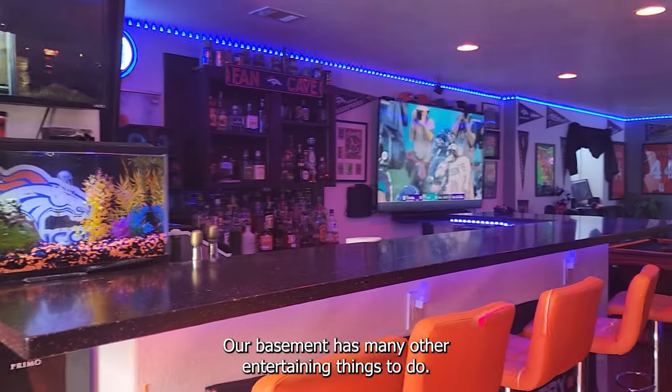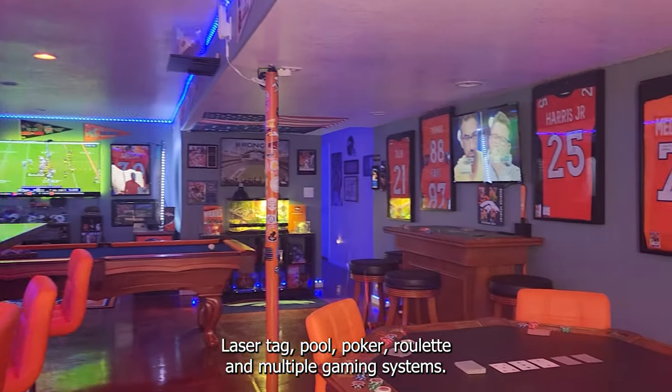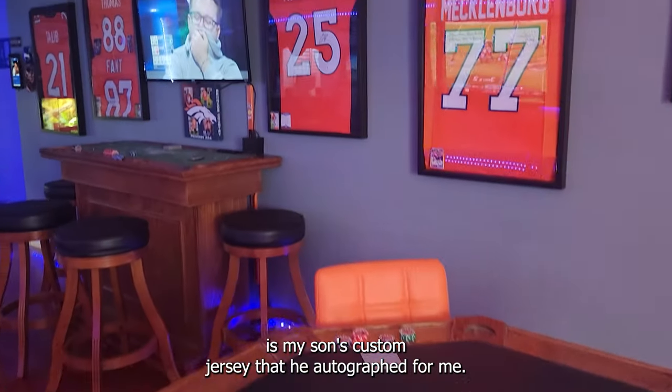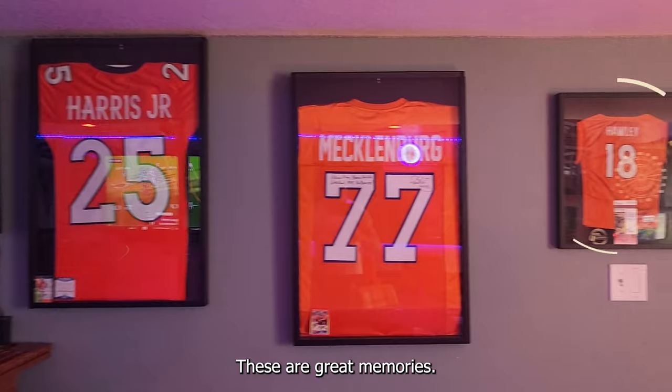Our basement has many other entertaining things to do: laser tag, pool, poker, roulette, and multiple gaming systems. The smaller jersey on the end of it is my son's custom jersey that he autographed for me. These are great memories.